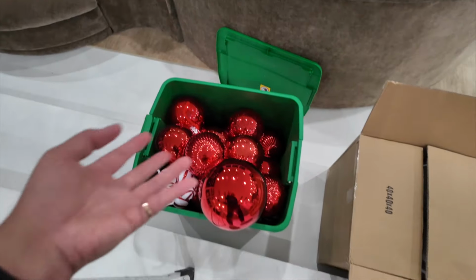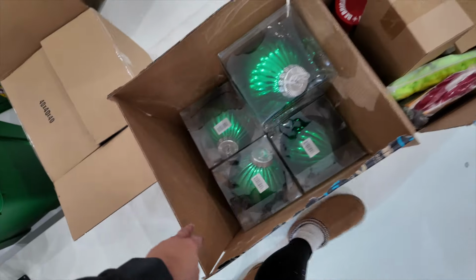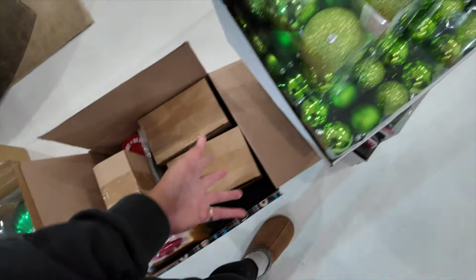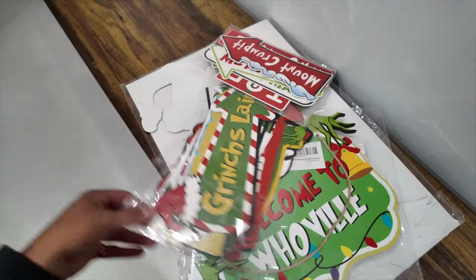I got all my ornaments out. I have red, white, green, more green, lots more green. And then some more stuff in here. This is my thing. I'm actually gonna record it on the camera long ways. I'm just gonna insert it because I can't do both at the same time. But you'll see the after real soon.